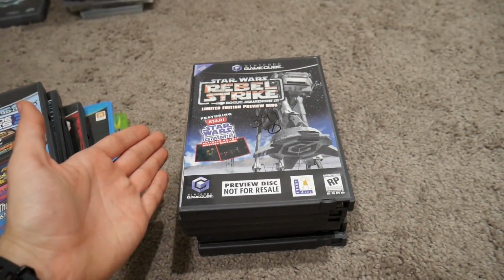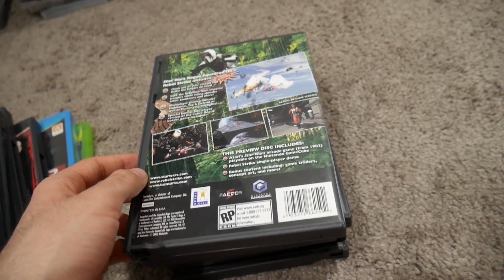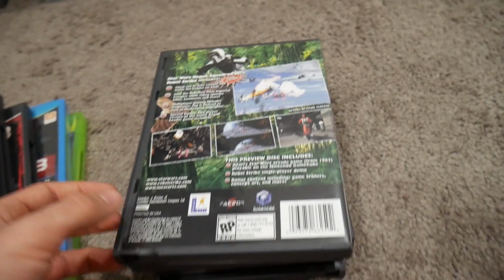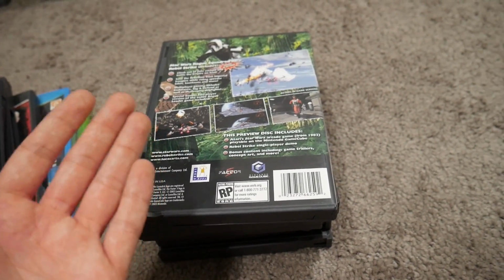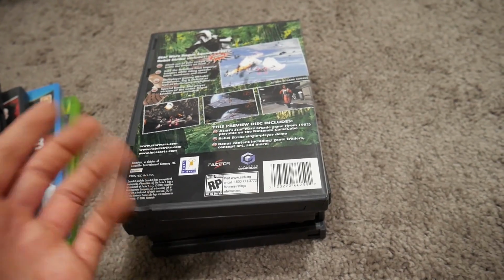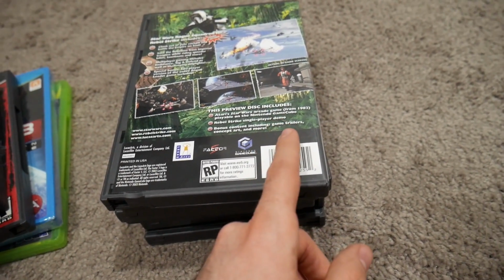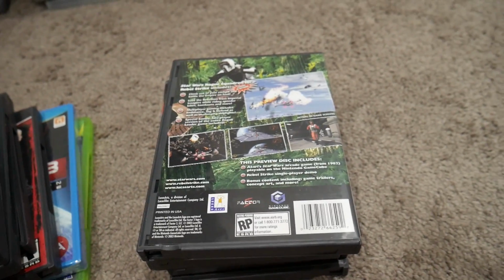If anybody has the history on this, let me know, because I did not research this at all, to be honest. It's coming in October, so this would have probably come from a place where if you pre-ordered this game, they gave this to you early. It has the original Star Wars game, a demo for Rebel Strike, and bonus content including game trailers, concept art, and more.